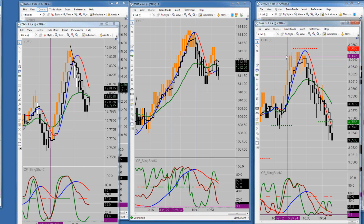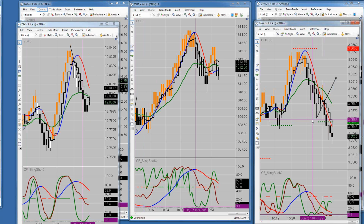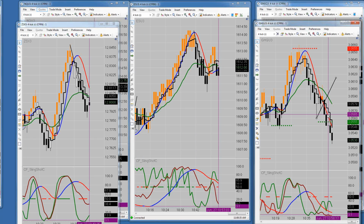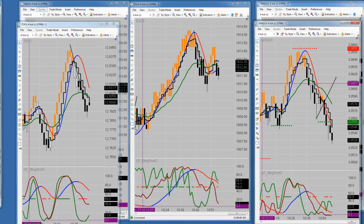I eyeballed it. I didn't draw the trend line. There's the trend line. You're right, I didn't draw the trend line. So it would have been down here at 565. No, wait, the cycle's red, so you didn't need the trend line. That's why. You didn't need the trend line.